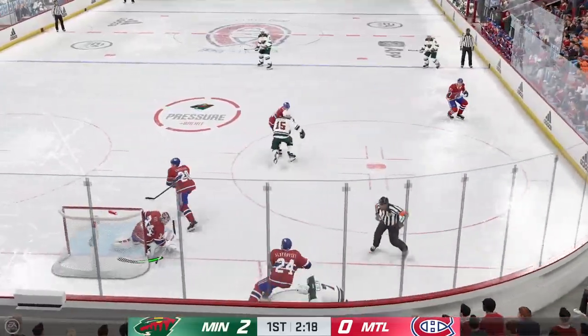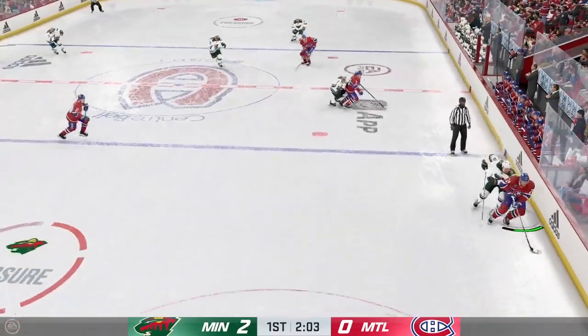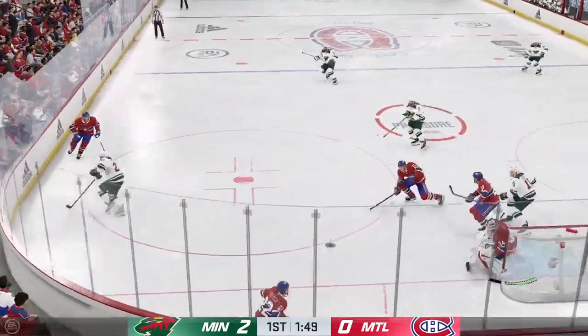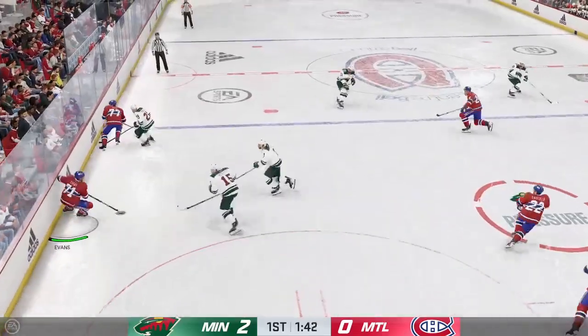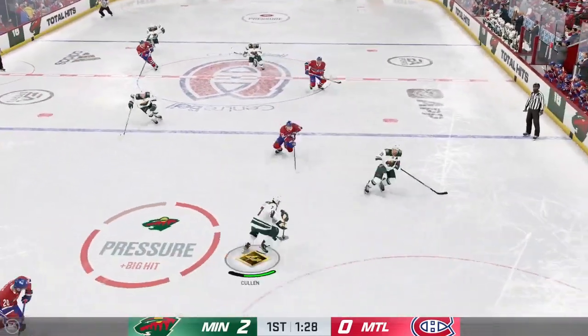Answered the call there. Well, this save is all about the compete to find the puck. I mean, it's a battle, and you're trying to outbattle your opponent. You can see him bobbing up and down, trying to find the puck. He finds it at the last minute, reacts, and makes the save. Oh, and he lays a thunderous hit there.